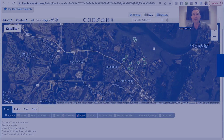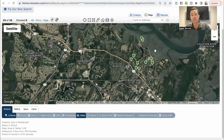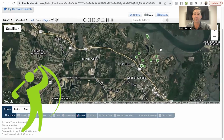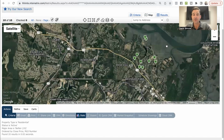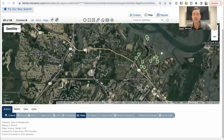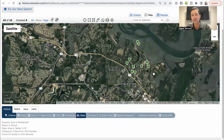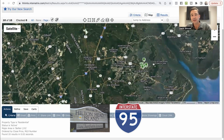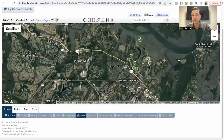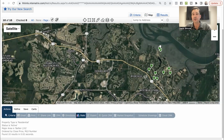This is going to be private golf course communities where golf is mandatory. Now, they're not going to actually force you to play golf, but you are automatically a member of the golf club if you buy in one of these communities. And you can basically golf to your heart's content. And you'll see why that is when we talk about the POA prices. But this first one is called Belfair, and Belfair is right here just above Highway 278, about halfway in between Hilton Head Island over here and I-95, and very much a luxury neighborhood, one of the most beautiful, luxurious private golf clubs here in the South Carolina Lowcountry.